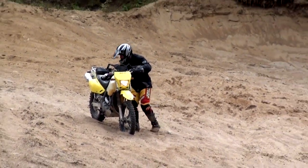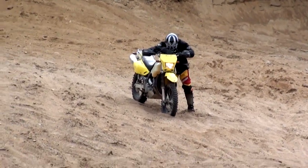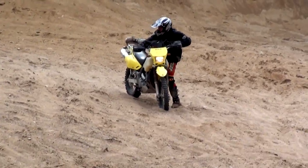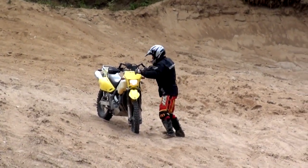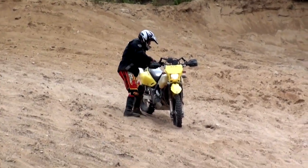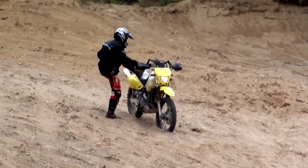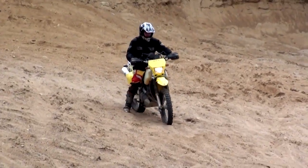Now, the dilemma is how to get on it. Gotta go from the other side. He's gonna just gun it and swing his leg over as it goes down the hill. Now this hill's pretty steep because you can see on the right, he's a lot lower than he is on the left here. Henrik, you need a hand! We're shaking too much laughing. Okay, here we go.